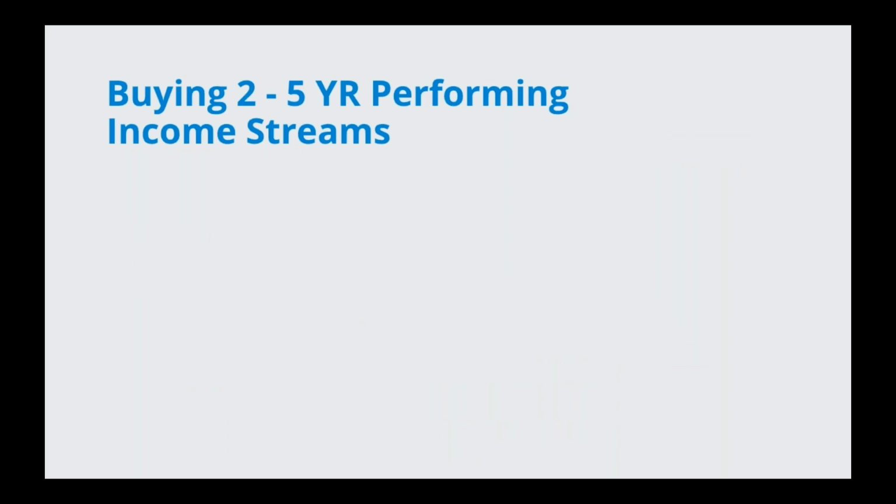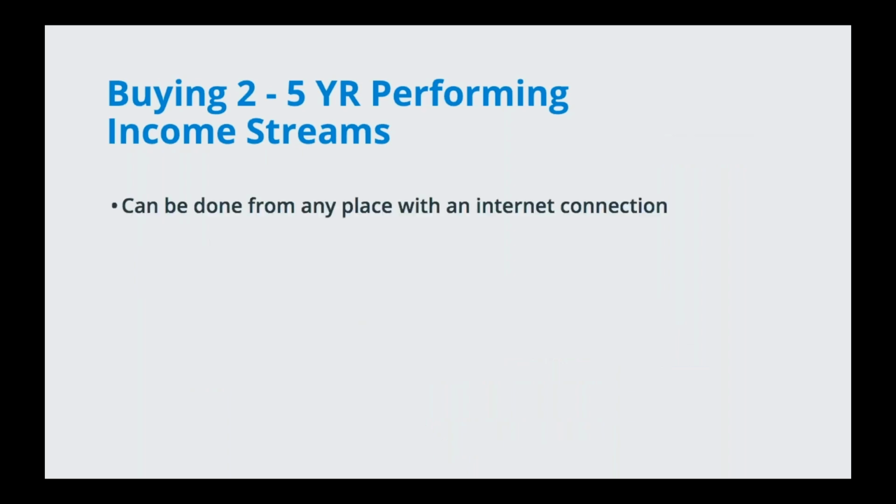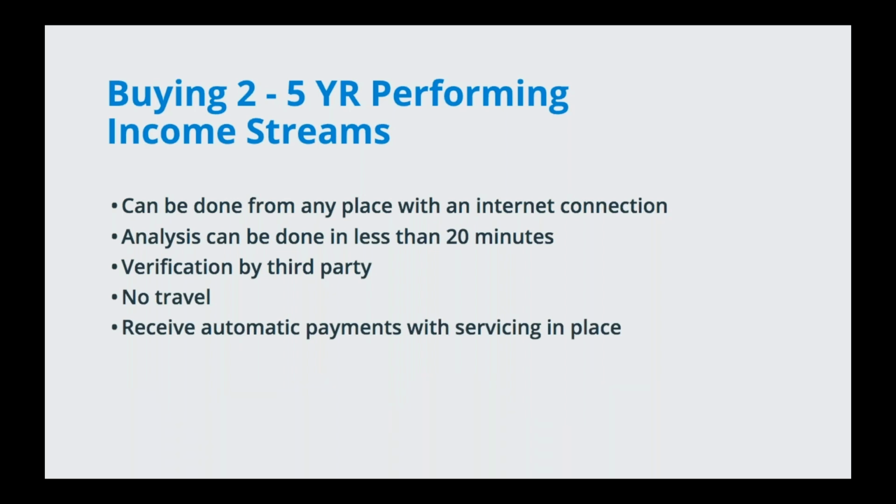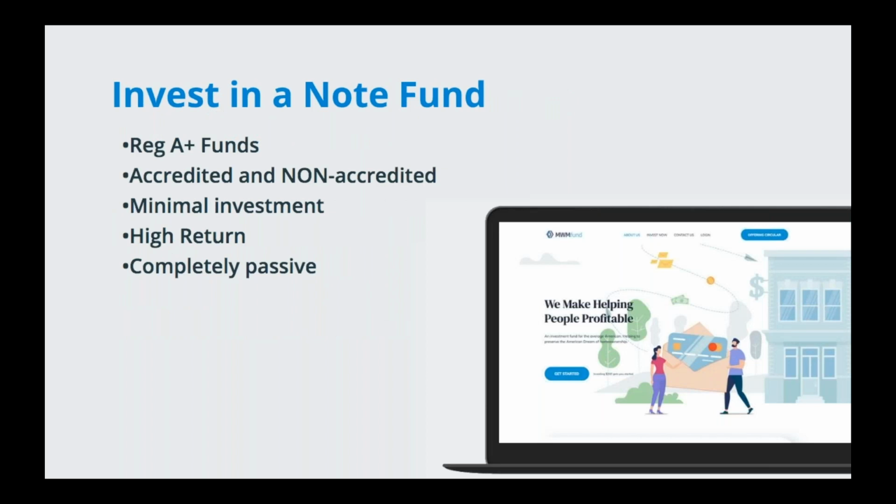So you're buying 2 to 5 year performing income streams, and you're doing it to have it secured by real estate. You can do it from anywhere that's got an internet connection. You can analyze the deal in 20 minutes or less. You can have the house verified by third parties, so it's a good asset. You can even lean on educators who will tell you, hey, this is a great asset or it's not. You don't have to travel and go look at the house, and you start receiving the payments with a servicer in place. So there are other options out there.